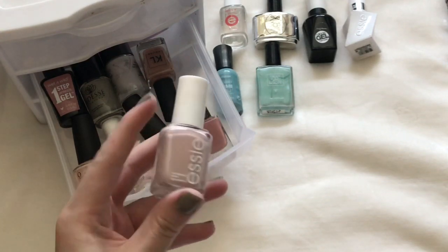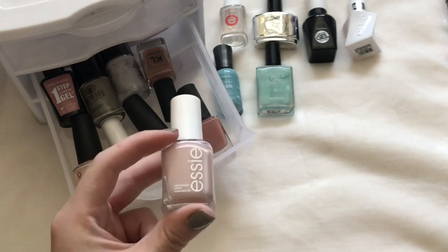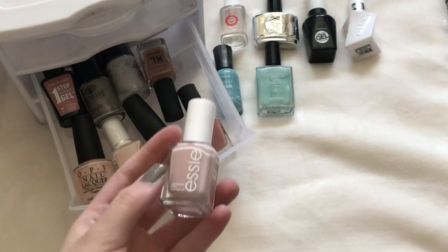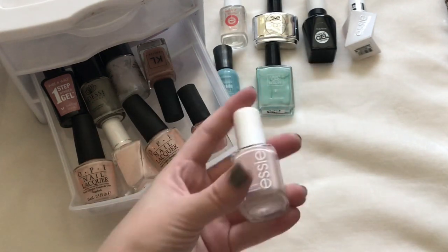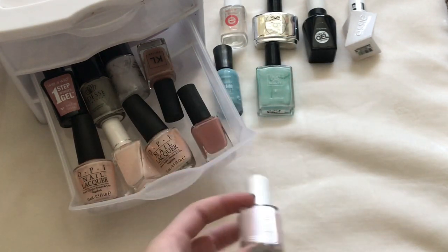I don't think that Essie's formula in and of itself is anything really special, but I was trying it with the Sally Hansen top coat. I haven't tried it with the Essie gel top coat, so maybe I'll like it more with that.